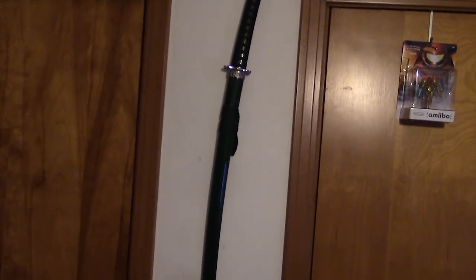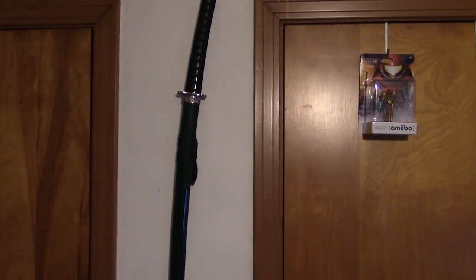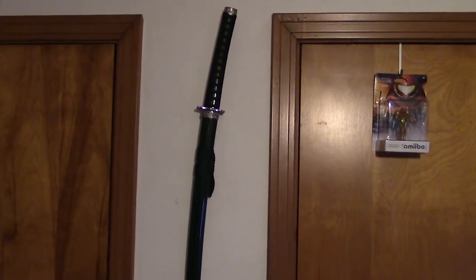I've got a nice sword hanging on the wall here. It's a display model only. If I actually tried to use it, it'd probably just shatter instead of actually hurting anything. Picked it up at a flea market down in Duncansville.